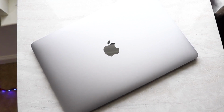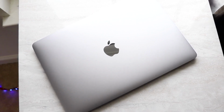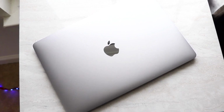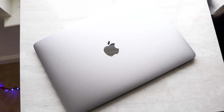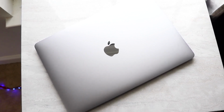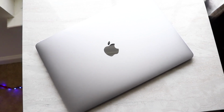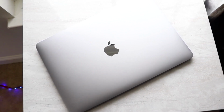I also had a 5K iMac I was using probably for the majority of it too. But anytime I was traveling or I was going somewhere or whatever the case was, I was using my 15-inch MacBook Pro. And it was the 2015 model. I liked it a lot. And the reason why I didn't want to upgrade mostly was because of the port selection. I really wanted to keep my ports and I didn't want to carry a dongle with me.